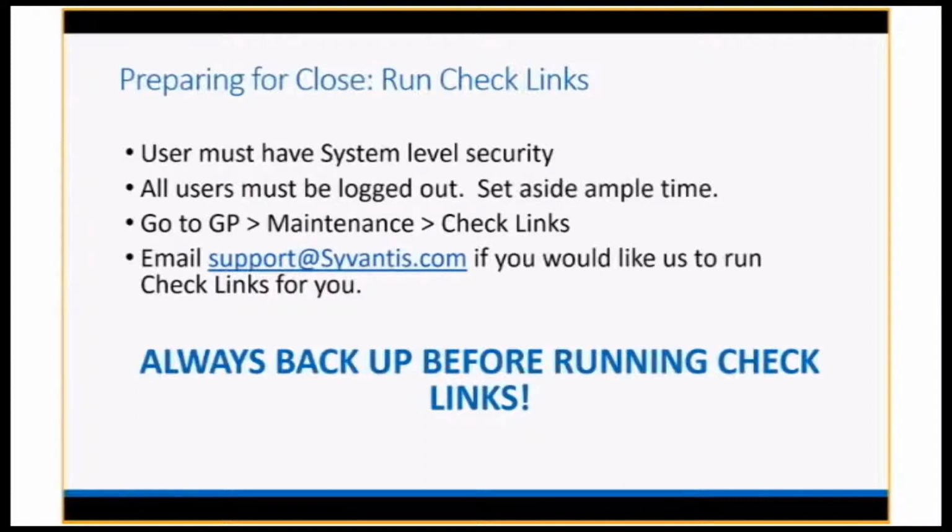Now, that being said, check links has to be run when no one's in the system. It's kind of a hassle because everyone has to be out, so you can't do it during the day. And it takes hours to run for some of our clients, hours and hours. Some people can get it done in a couple to 4 hours. Some may take all night long. So a lot of times, if they just don't have time, they're trying to get year-end closed, they're too busy, whatever, if you email support@savannahs.com, we'll go ahead and run check links for you, and we'll stay late and do it one night, or we'll do it over the weekend or whatever, so that you don't have to deal with it.